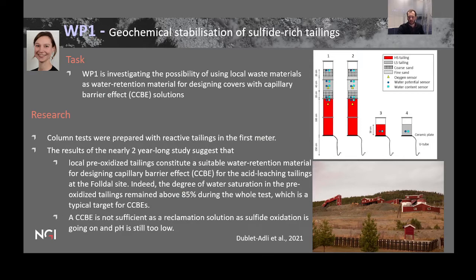One of the tasks for work package 1 is to investigate the possibility of using local waste materials as a water retention material for designing covers with capillary barrier effect solutions. The research has been performed using column tests prepared with reactive tailings in the first meter, and we are considering the case study here of Follodal in Norway.